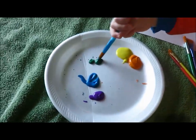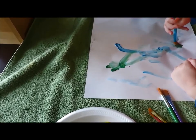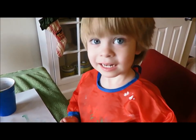He loves to paint. You're doing a great job. Let's see. Oh, a little bit of green in there. I like it. It's a butterfly. It's a butterfly? Yep. It's beautiful. I made it for you. You made it for me? Aww.